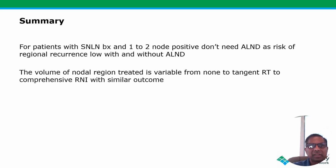So for patients with a positive sentinel lymph node biopsy and one or two positive nodes, they don't need axillary lymph node dissection, as the risk of regional recurrence is low with and without lymph node dissection. The volume of nodal radiation therapy is variable, from none to tangent RT to comprehensive regional nodal radiation therapy, with similar outcome. And again, whether they have lumpectomy or mastectomy, the principle varies.